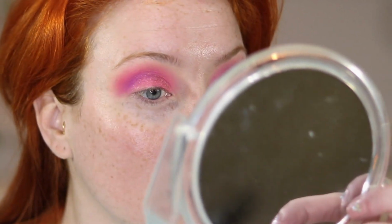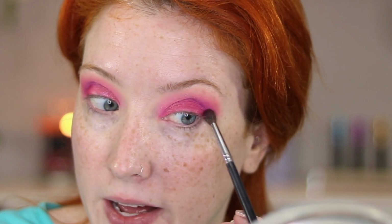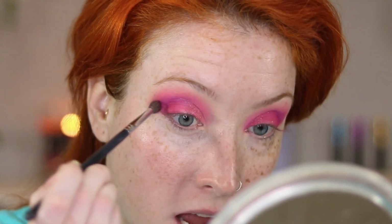That's pretty sparkly. Hopefully the camera's picking that up. Very, very pretty. And I think I want to take Dance Party and put that on the outer part of my eye. Sorry I'm not talking too much. You know me with eyeshadow, man. I concentrate far too much and apparently cannot multitask. I do like that. That is pretty.